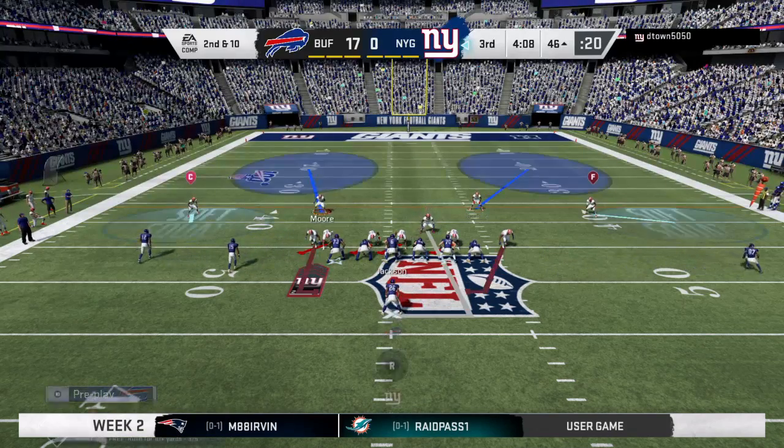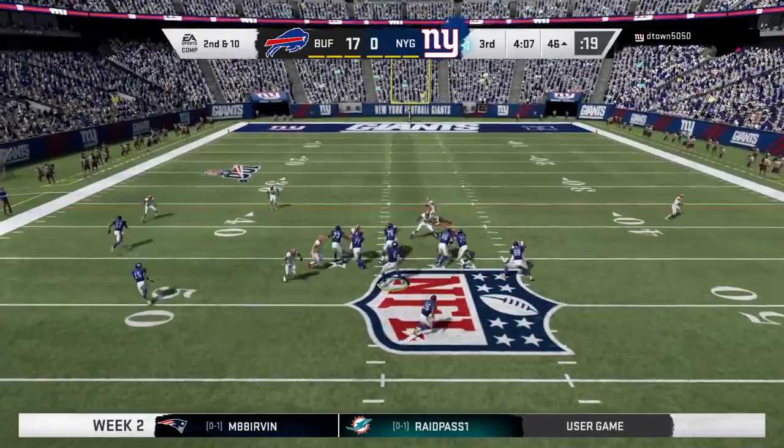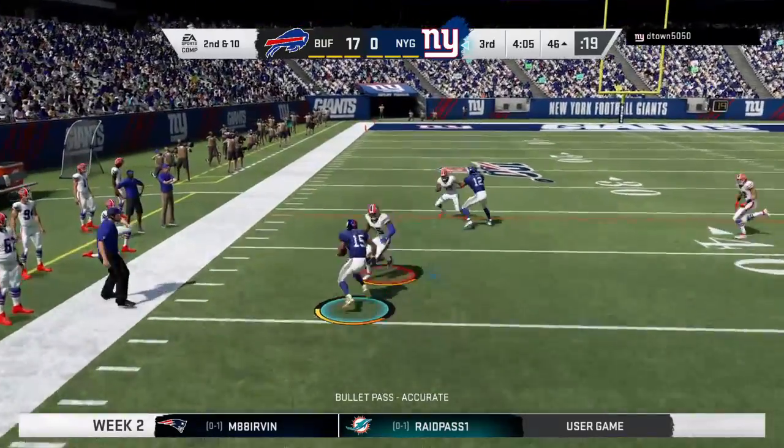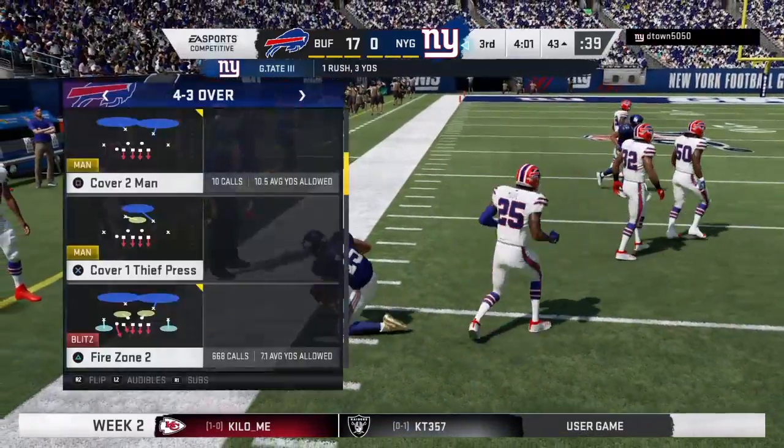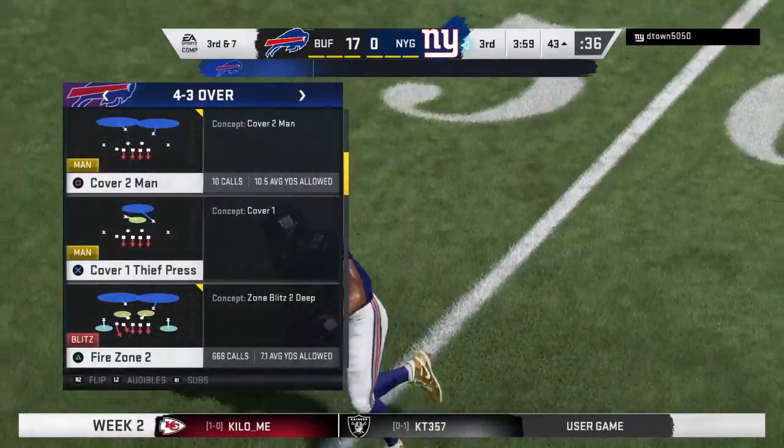49 to Mike. Let's go, D. It's going to be a long day. They'll get 3 out of the dump-off there, and that'll lead to a 3rd down.